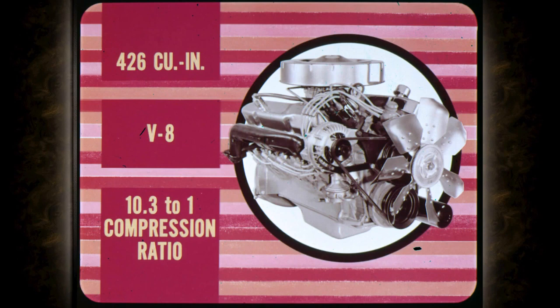Here's the hot one. This optional 426 cubic inch V8 is the street version of Plymouth's Racing Champ and is equipped like the 383, but its compression ratio is 10.3 to 1. Of course, the even hotter drag strip and stock car versions of the 426 are available.